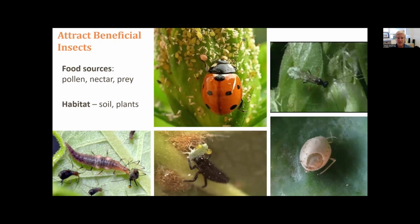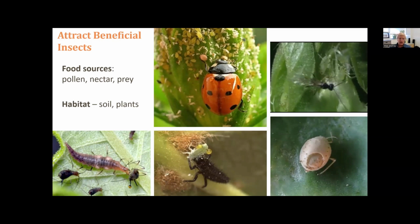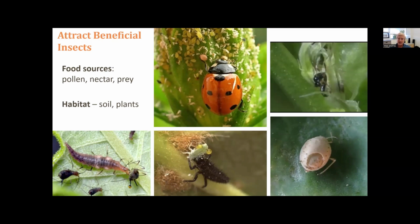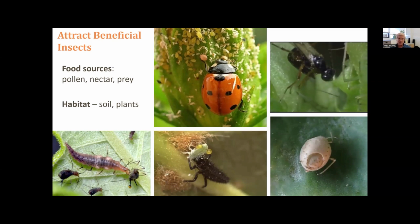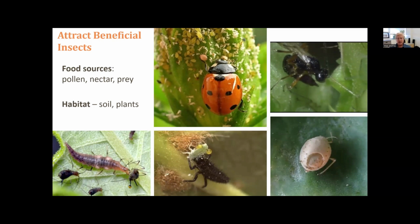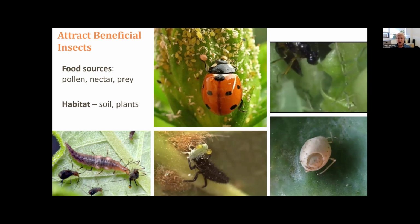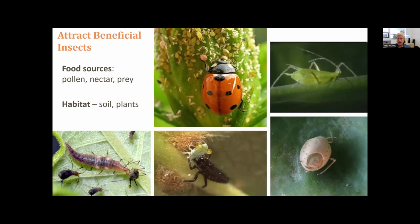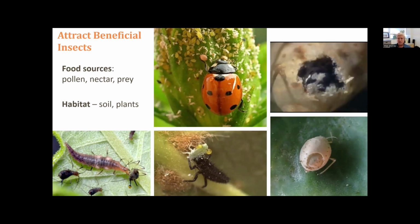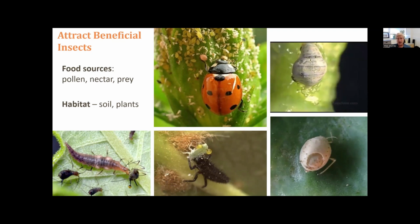Another benefit of cover crops is when they are flowering, they can attract beneficial insects. Shown here in these pictures is a lacewing on the lower left, lady beetles in the middle, and on the right is a parasitoid wasp. For all of these, the adult stage needs pollen and nectar in order to survive. But the predatory or the parasitoid stage needs the prey as well. And so the cover crops can provide those resources as well as habitat to survive.